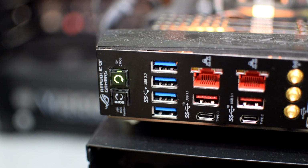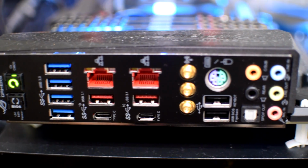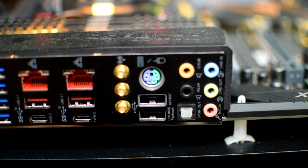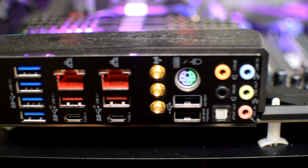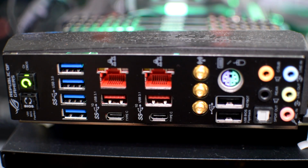You've got a lot of I/O on the back of the board as well. Obviously you've got enough USB 3 ports: four USB 3 ports, two USB 3.1 ports, and dual Intel gigabit LAN. It's absolutely brilliant. On the side you've also got your 5.1 audio. If you're going to use headphones, I'd probably use the ROG Supreme FX front audio panel anyway.